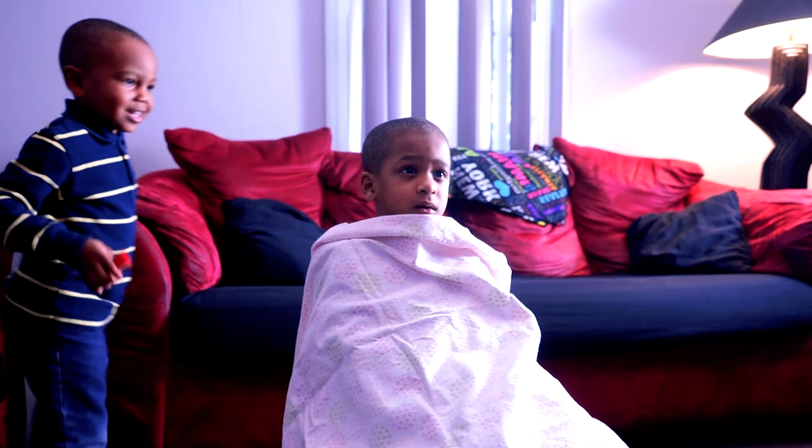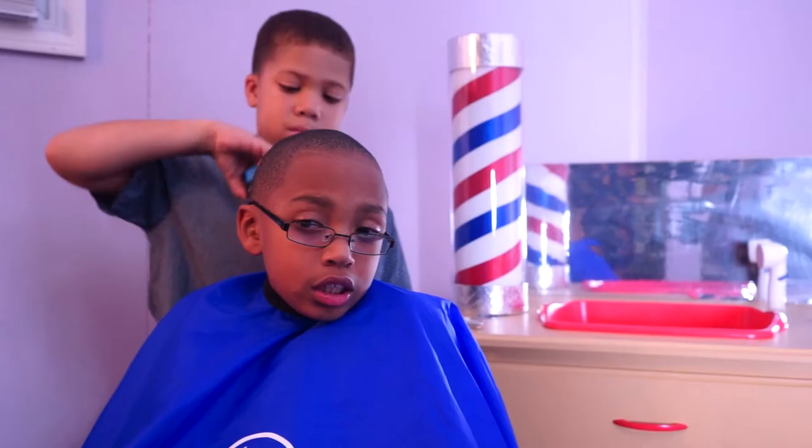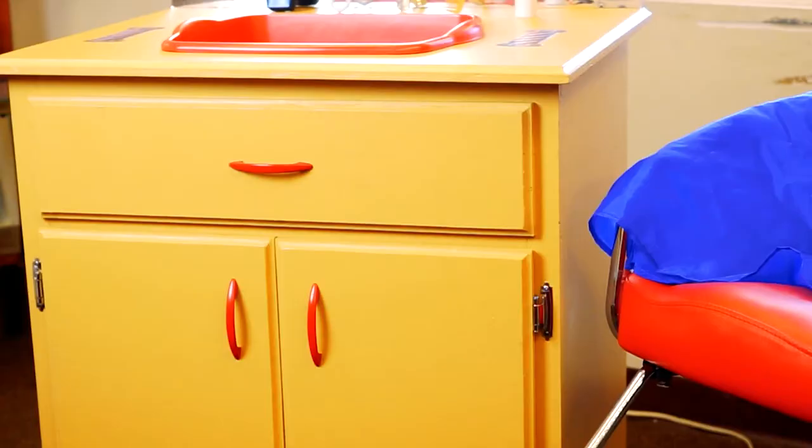Barbershop Studio includes a plastic barber chair, a plastic sink with a child-friendly mirror, a barber cape, and battery-operated vibrating plastic clippers. A client smock, plastic shears, and a plastic comb may be purchased separately.